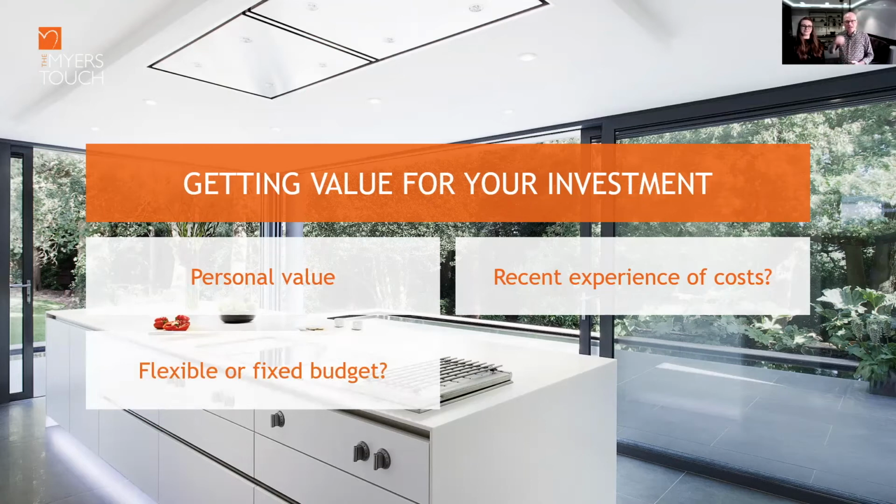Another key thing that we found when you are talking about what to invest is what we call a flexible budget or a fixed budget. It's really interesting because when we are going through a design consultation with a client and we're touching on the aspect of budget, some people are incredibly clear about what they want to spend. They say, okay, I want to spend, I don't know, £50,000 and I'm not a penny over.